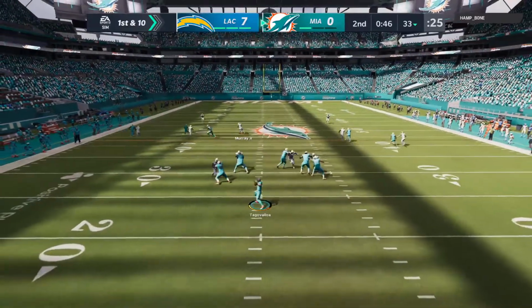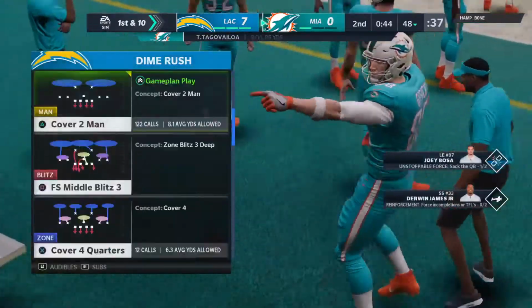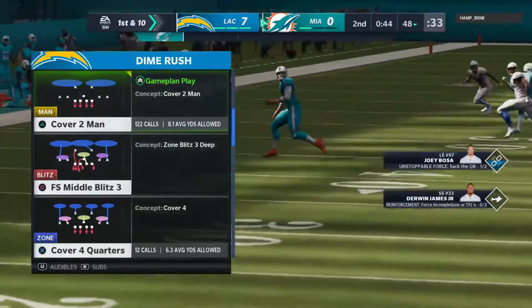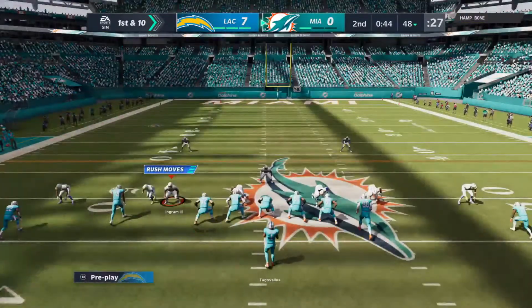Tua now on first down. That's complete to his tight end, Mike Gesicki. And he'll be out of bounds, but able to get it up past the 45. Another first down as they call his number again. He's got 15 yards here. First down. 1st and 10 at the 40. This offense finding its legs now.